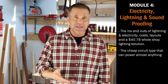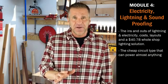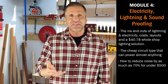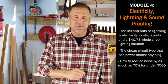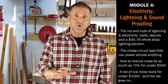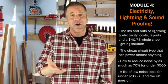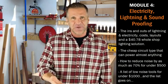The cheap circuit type that can power almost anything without ever risking blowing a breaker. How to lower all that sound that escapes from your workshop by as much as 70% for under $500. And speaking of noise, I've also included a list of low noise tools to help keep the peace in your home, and altogether, they're only going to set you back about $1,000, and the list goes on.